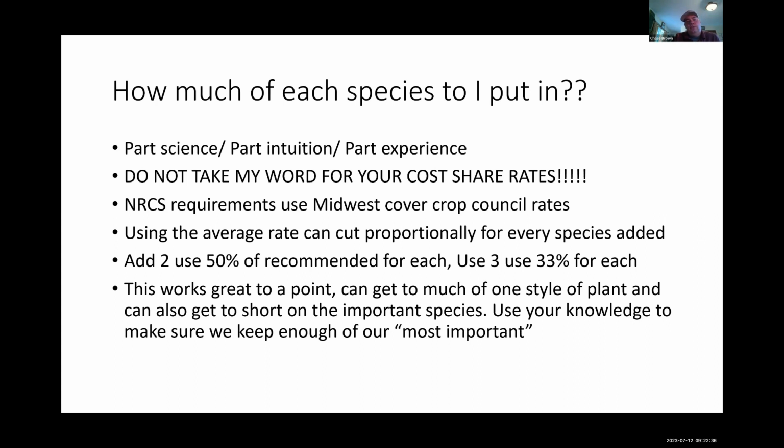Realize that all seeds don't have the same size. 2 pounds of rape is not the same as 2 pounds of rye. So the proportionate, percentage-wise approach works very well, but make sure we're using those recommended rates, and then we can adjust them accordingly.